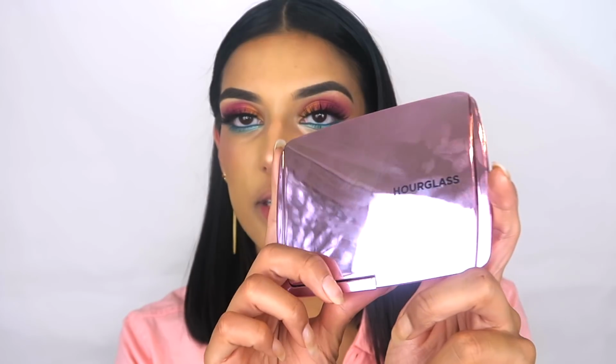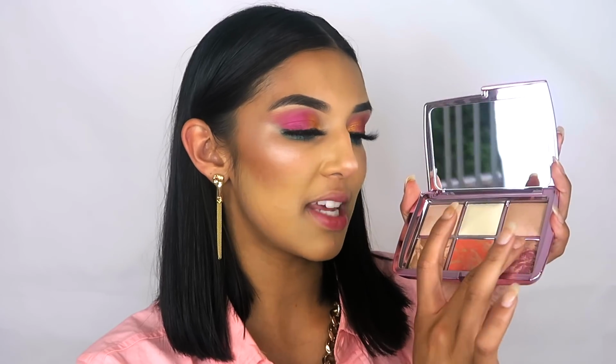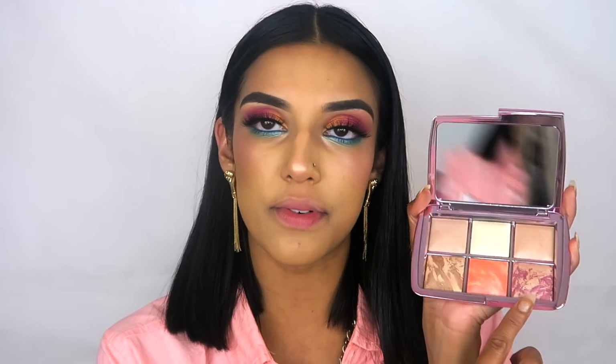Now this is from the holiday collection as well, and it's Hourglass, and I've already made it dirty with my fingerprints, but it's a really gorgeous highlighting kit called Ambient, and I want to use this because I love this little rosy shade here. I'm actually just going to take my finger and dab into that, and then tap that really, really lightly on the highest point of my cheekbone. Just like that. Little minute details like this make a huge difference, you guys. I absolutely love the marble textured highlighters. I think they're so cool.